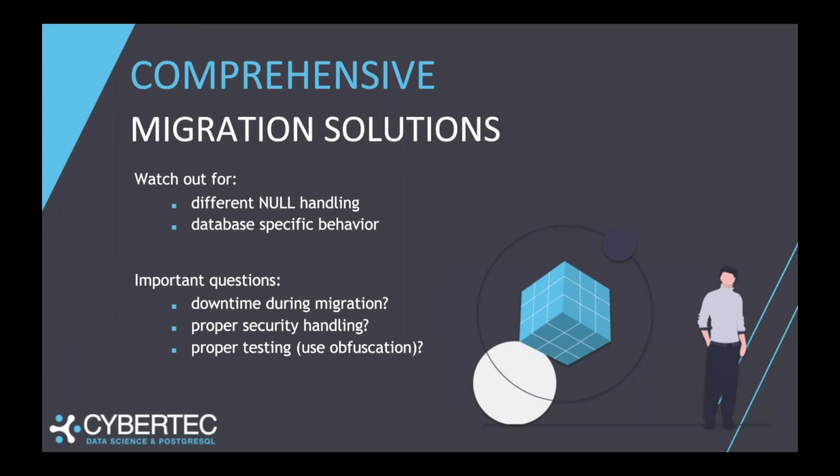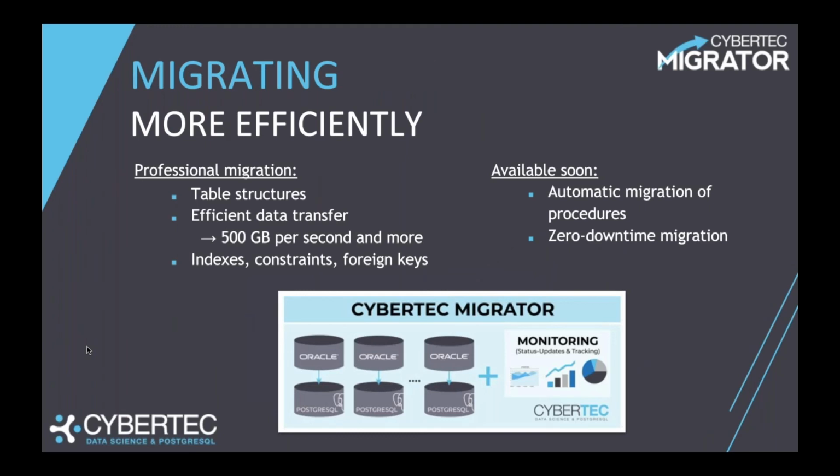Just to give you a number, if you can copy data at a rate of 1 gigabyte per second, a terabyte is still going to take 20 minutes. So just imagine what it means for 100 terabytes if you're copying at 1 gigabyte a second. So this zero downtime migration is really important, and especially for large systems we have to keep that in mind. What we are doing on the CYBERTEC side, on the next slide, is helping you migrate your data structures, and we can certainly help you move over data more efficiently.